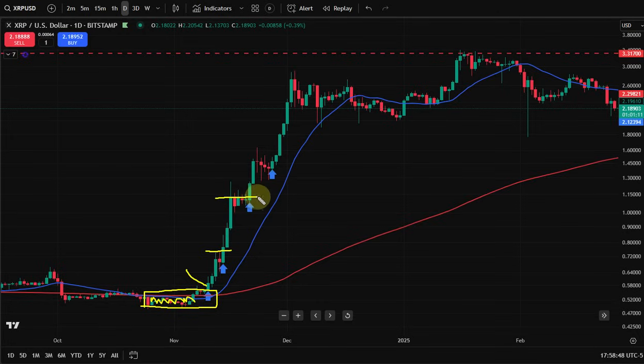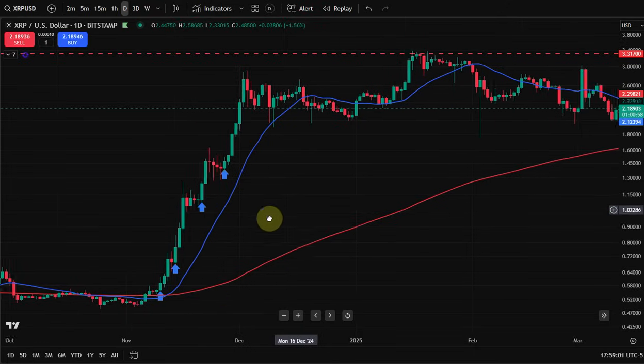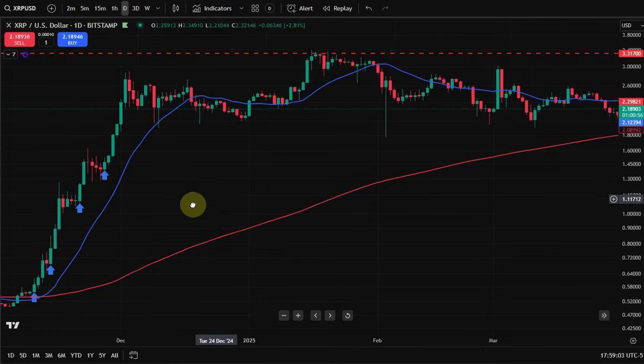Consolidation, breakout, add, consolidation, breakout, add. And how many people do you know are taking profits or getting in late, and so on and so forth, amidst all that. So that's what we teach you to do.